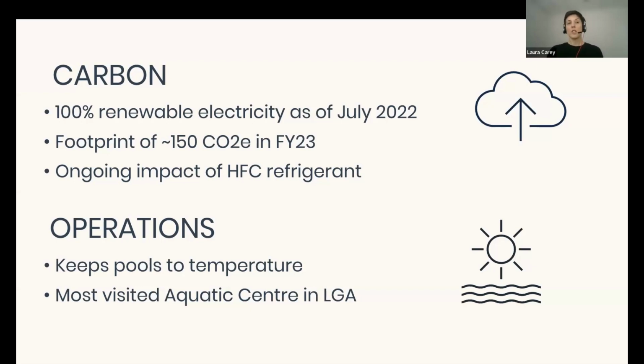In terms of operations, both the aquatics operations team and our facilities maintenance team are happy with the centre. Out of all the aquatic facilities we run, it's the least problematic in terms of keeping temperature, and it's helped build acceptance in our organisation for electric pools going forward.